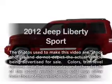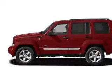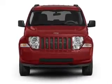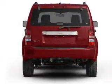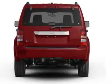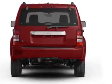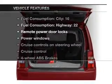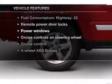2012 Jeep Liberty. If you're looking for an automobile with great attributes, look no further. With a reliable six-cylinder engine that responds smoothly to its automatic transmission, premium wheels lend a distinctive appearance. Anti-lock brakes help you bring your vehicle to a safe stop. And with these notable features, you won't want to miss out on the opportunity to own this amazing ride.